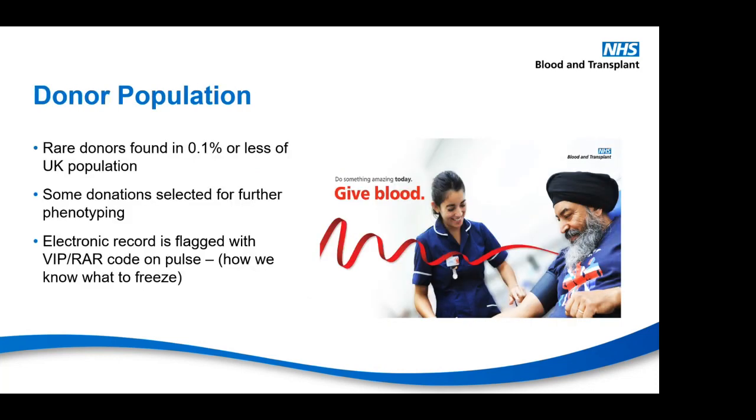NFBB rely on rare donors whose cells lack clinically significant antigens, which are present on nearly all other donors in the population. So rare donors make up 0.1% or less of the UK population. They are identified as rare when the samples are put through the standard testing departments within NHSBT, by identifying an atypical antibody in that donor, or a rare antigen, usually lacking type, is detected and confirmed by the International Blood Group Reference Laboratory.